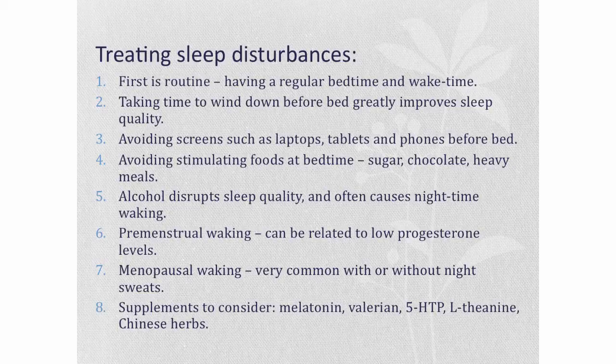Can something like valerian be addictive if you take it every night and then you become dependent on it? Valerian can be a little bit habit forming. They make Valium out of it? No, completely different. But it doesn't last in the system, so it doesn't have a very long half-life. So actually addictive, no, but your body not knowing how to settle down on its own, yes. It could become dependent on it that way.